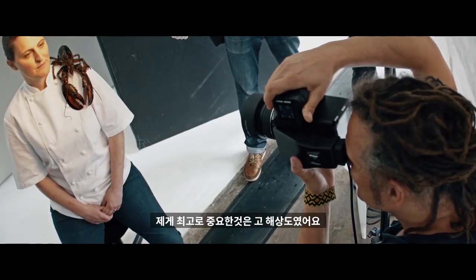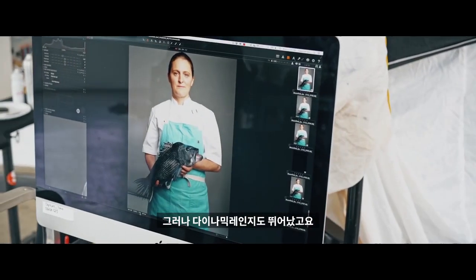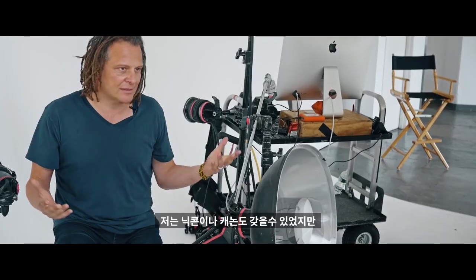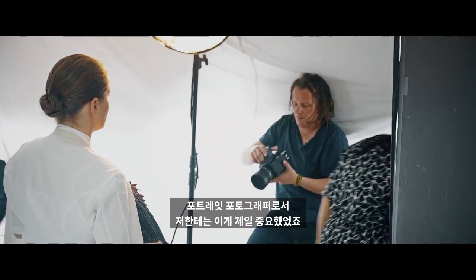Perfect. Just a hint of a smile. It wasn't only for me important to see the highest resolution, but it was for me a lot about dynamic range. I want to make sure I have the best quality I can possibly get. Neither Nikon nor Canon would ever compare in clarity and in skin tone capturing, which is the most important thing for me as a portrait photographer.